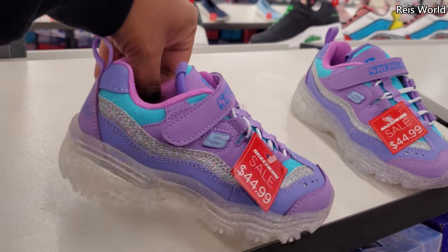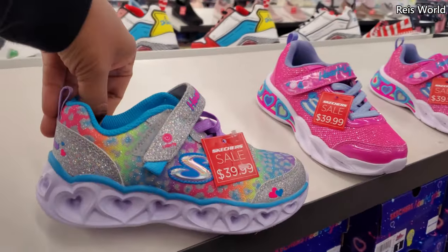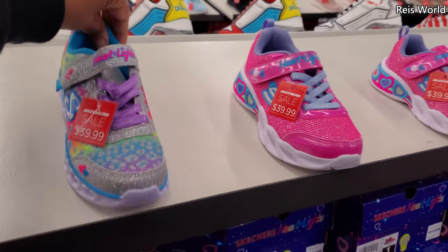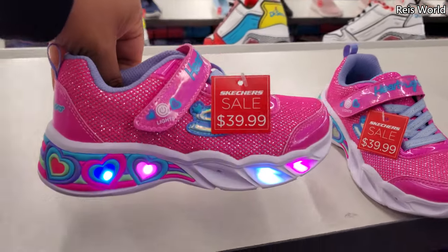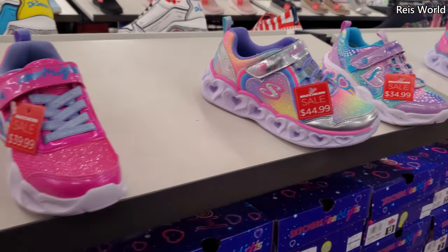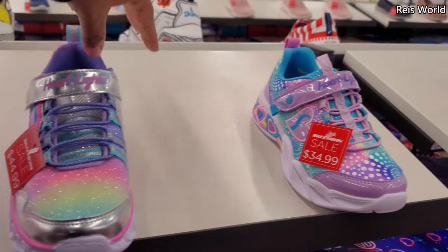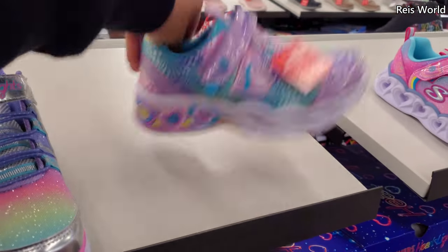That one gonna light up? Oh, I thought it would light up. They have the Velcro right in front. $40. That's cute. The heart light. Oh, look at that for 40. My son used to have like the police and firemen. My daughter had Twinkle Toes. And this one's 35.